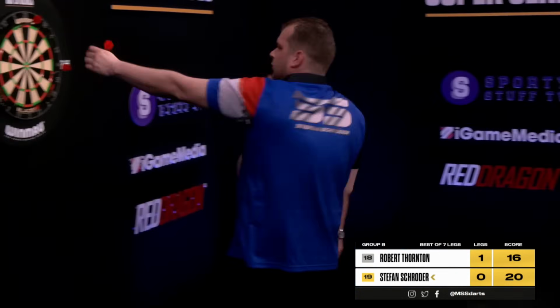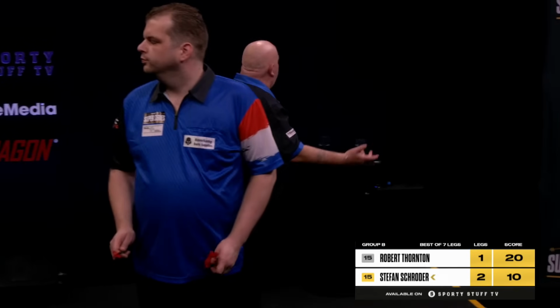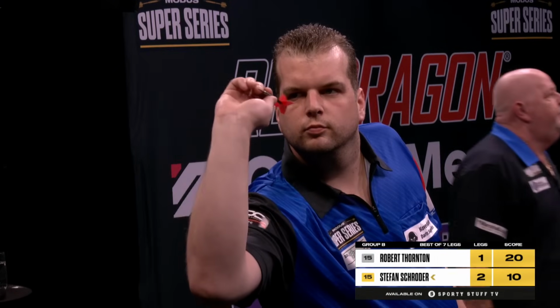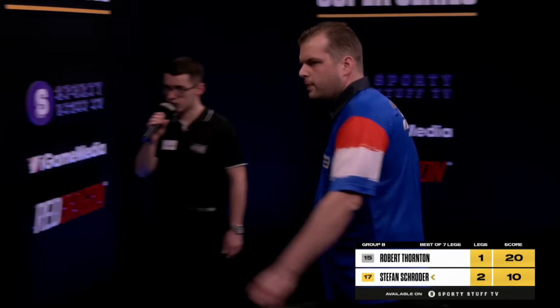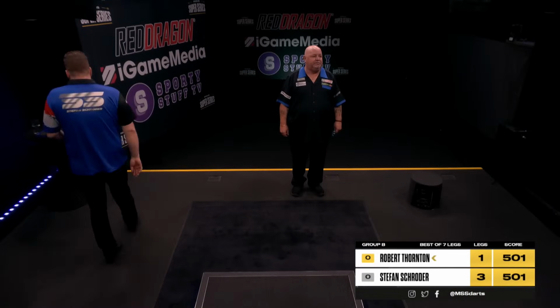Game shot on the second leg. Hands in the air for Stephan Schroeder. Once again, that's how dart players feel about double five. And that's the reason why it's only going to be one dart at a double. But that's game shot on the fourth leg. Fair play to you, Stephan Schroeder. That takes some bottle to do that.